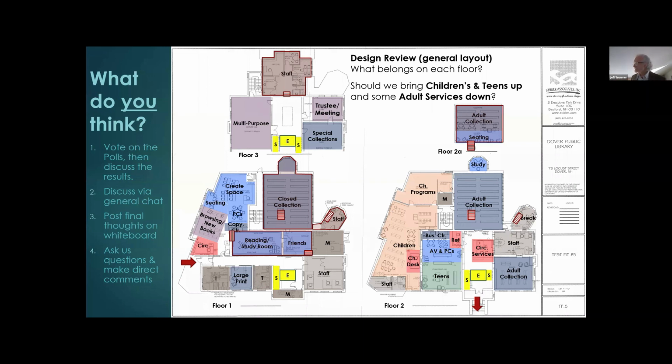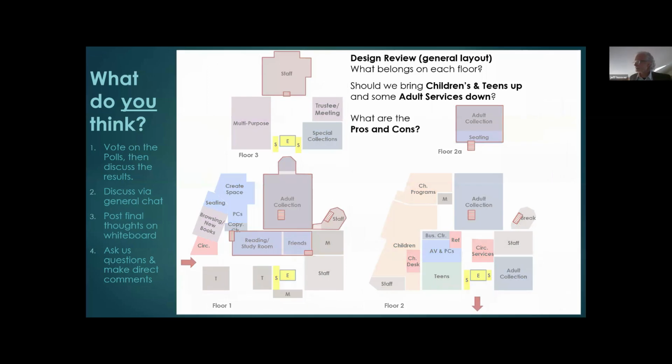What do you think about the basic move of moving children up and moving adult services down next to the accessible entrance? Good move? Or would you say, I'd do it just the opposite? Are you ready to move children's down and adults up? So this is how it broke down. Yes, it looks like the majority of people in the room with us here today can see the logic for moving children's up. And what I'd like to do is talk about why that works, or what the pros and cons are.